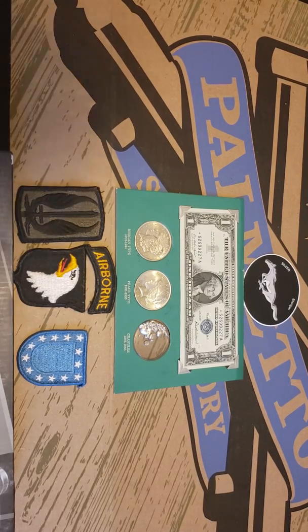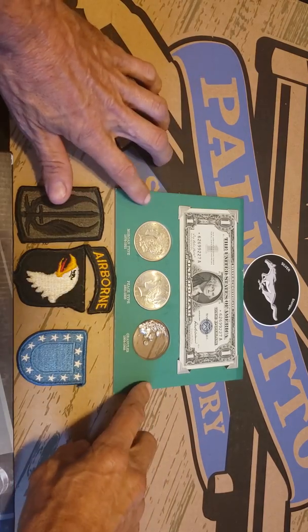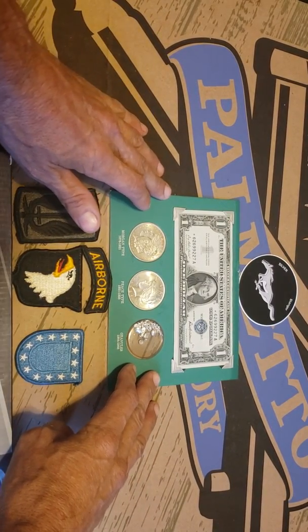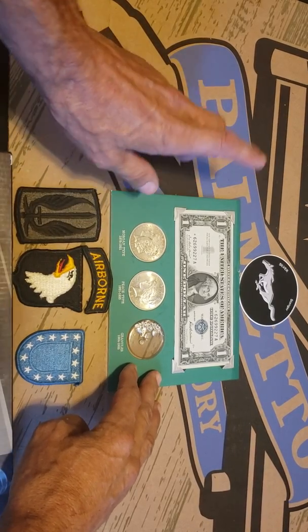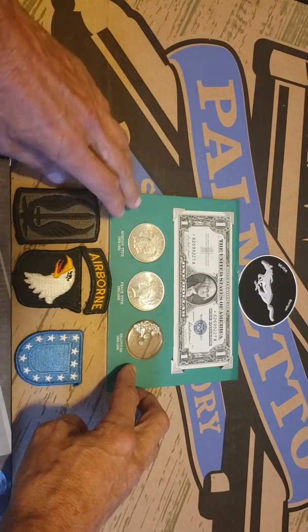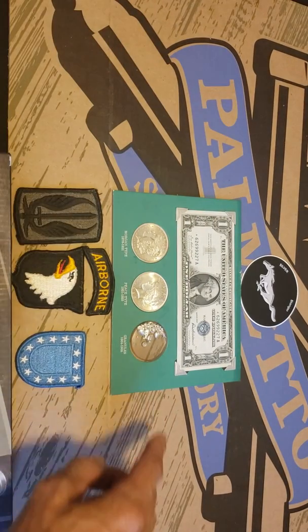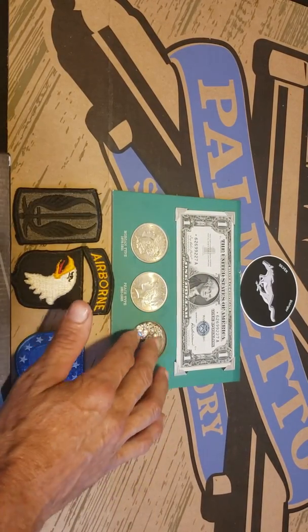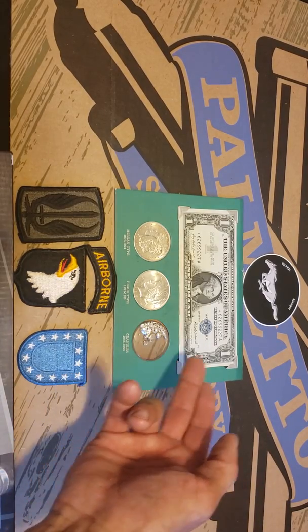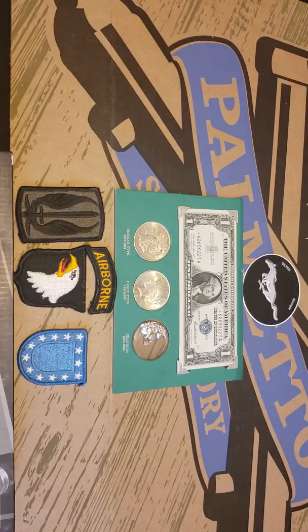This is something a little bit different. This is my latest pickup right here. It's called the Silver Story. What it has is your 1921 Morgan dollar, and then, like it says here, granules from, I think that's what they would give you if you were to trade in that dollar silver certificate, possibly. But it really doesn't go into too much detail.